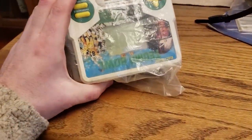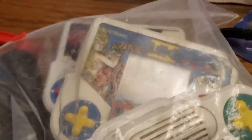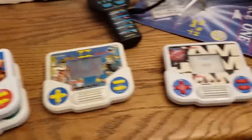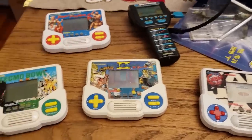We got Tecmo Bowl, Double Dragon 2, NBA Jam. No idea if these are worth anything. Time to start doing some research. All right, so not a lot of money in these things. I did just look them all up.